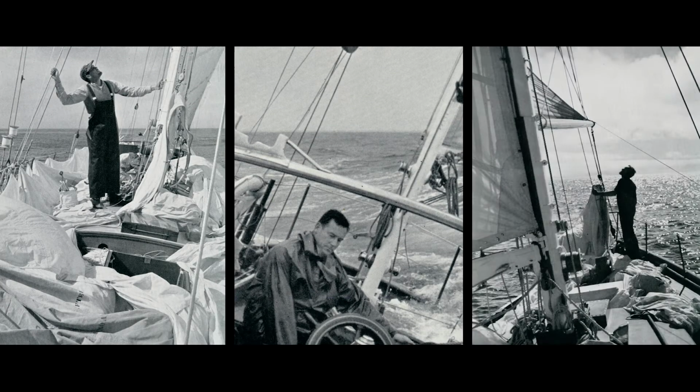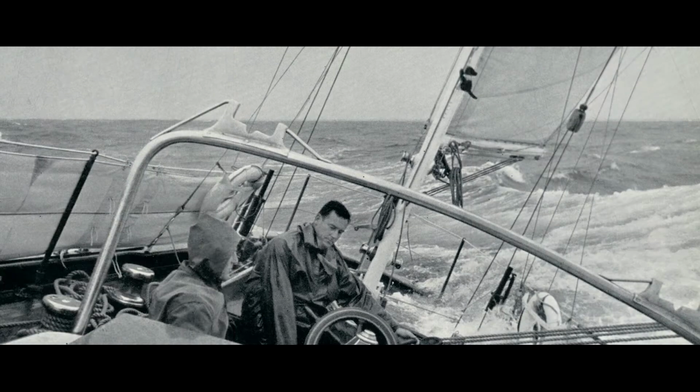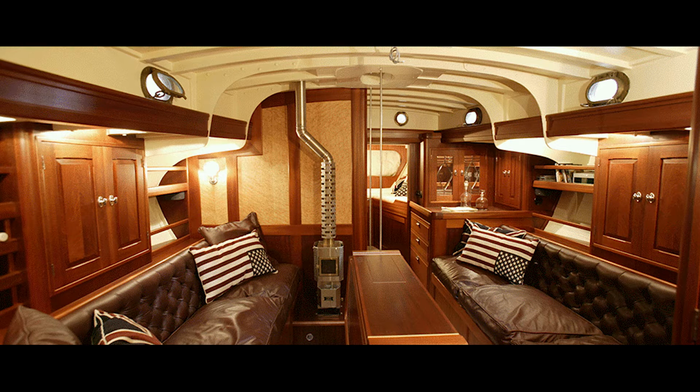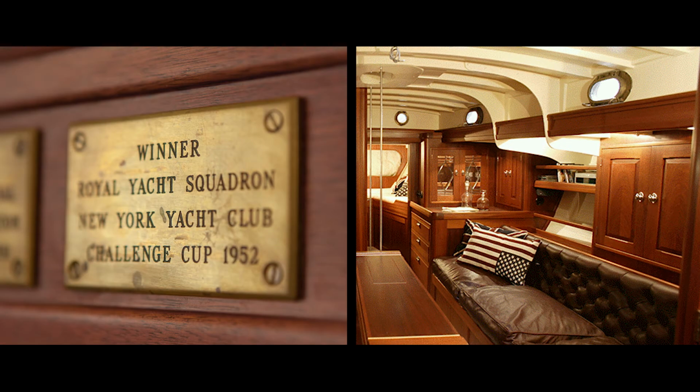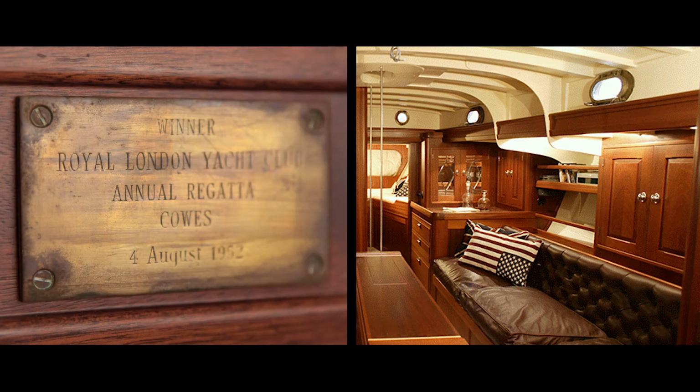In the 1950s, Caribbee was called the Queen of the Atlantic. She won as many as 36 major sailing races, and with this endorsing her outstanding quality. In the cabin of the Caribbee, many bronze plaques can be found, showing her successful racing history.